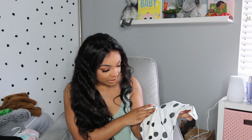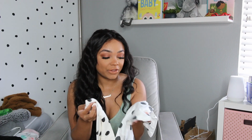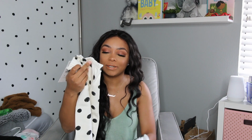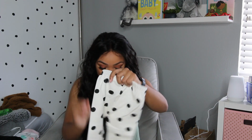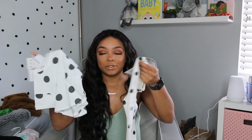And I thought I was gonna pair these together, but online they're completely different. These are an off-white polka dot, so they are not gonna go with this very white polka dot shirt, but she'll still be able to wear them both, just probably not together. So I feel like that concluded my adult baby haul.